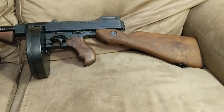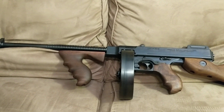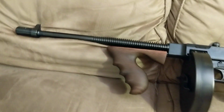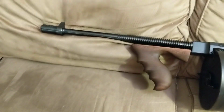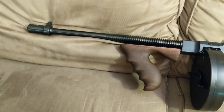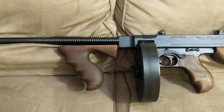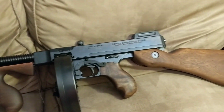The whole reason why you would want to have one of these, again, sort of like with the Tech 9, is it's kind of a collector thing again. The first time that I shot one of these actually was not one of these. It was an original Thompson submachine gun. First time I'd ever seen one in person, or handled one, and it was full auto.